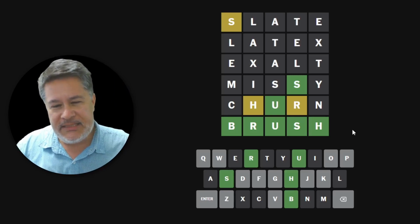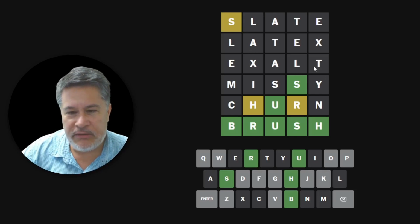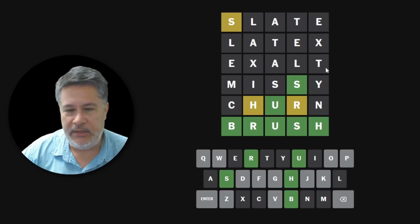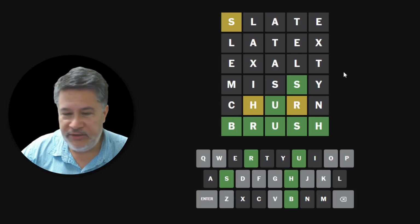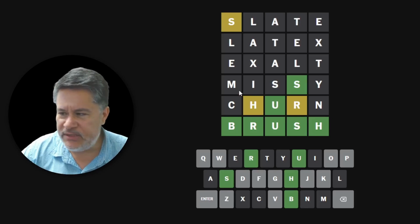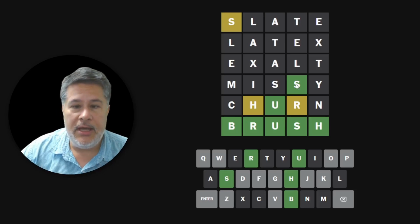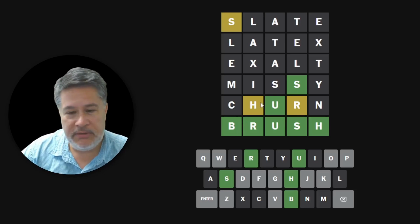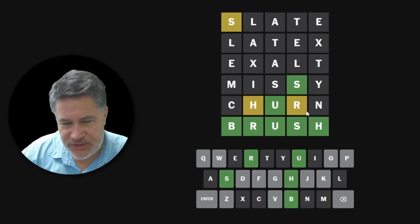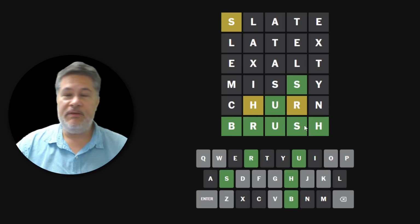Well, there you go, guys. Isn't that spectacular? We have 2 dead rows, 2 blank rows. That is insane because you are obviously putting yourself at extreme risk. And I don't think Missy was terrible after all. I do think it was important to get the exact location for that S. And then churn wasn't exactly what I was trying to do, but it worked, and we got brush. Yes, it took us 6 guesses, but what do you expect, guys? I'm wasting 2 rows.